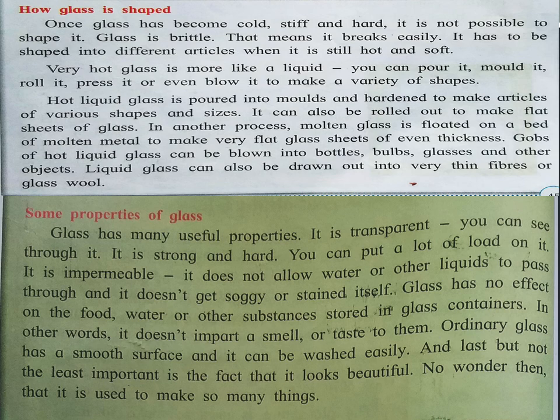Hot liquid glass is poured into molds and hardened to make articles of various shapes and sizes. It can also be rolled out to make flat sheets of glass. In another process, molten glass is floated on a bed of molten metal to make very flat glass sheets of even thickness.